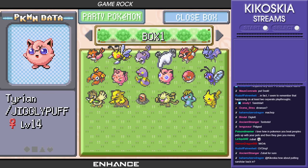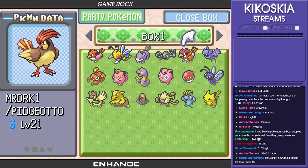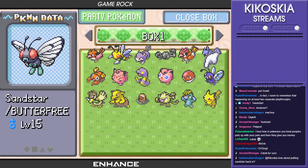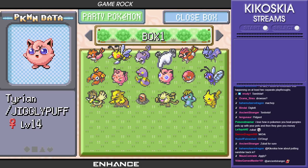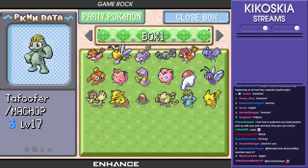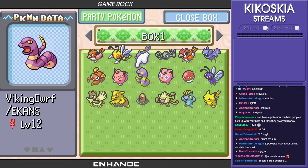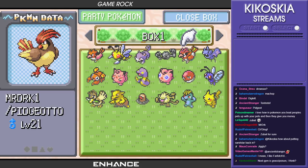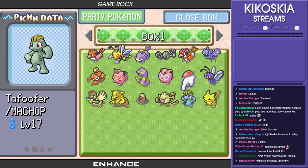Zubat for sure. Zubat's level 7. We're putting Sandstar back in. Sandstar is also a bit behind, level 15. Jigglypuff could work. Really what I'm thinking about right now is either Machop, Mankey, or Pidgeotto. Next gym is Grass or Poison. I'm not thinking about the gym right now.